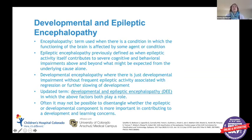After we talked about the self-limited neonatal epilepsies, the next ones that we talk about fall in this category of developmental and epileptic encephalopathy. I just want to mention what that means. I don't know if anyone has heard of that before, but encephalopathy is a term used when there is a condition in which the functioning of the brain is affected by some agent or condition. This can be from a variety of different things, and is a term you can see related to infections of the brain, inflammation, or a variety of different reasons. So this term is not specific to epilepsy, but I'm going to explain how it can relate to seizures.